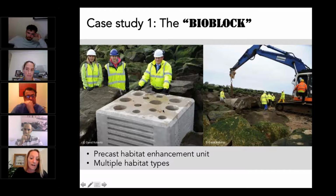The idea behind the Bioblock was that it could replace any given boulder in any given coastal defence, either during the construction period or retrospectively. And the idea behind it was that it had multiple habitat types to support biodiversity.